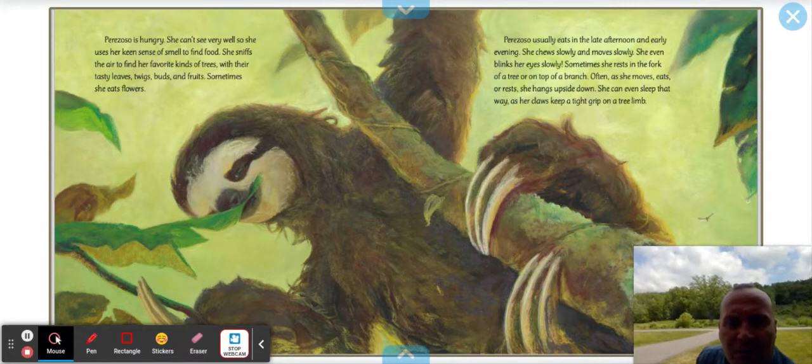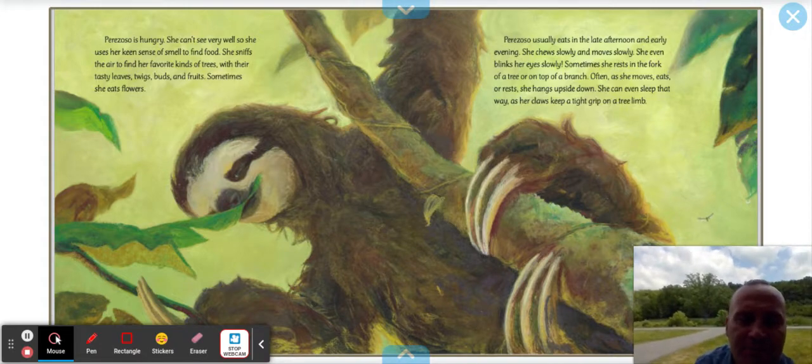Sometimes she rests in the fork of a tree or on top of a branch. Often she moves, eats, or rests as she hangs upside down. She can even sleep that way, as her claws keep a tight grip on a tree limb.